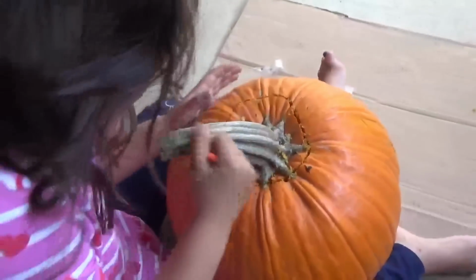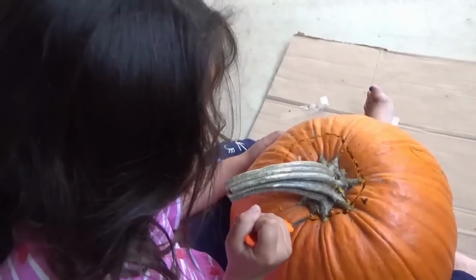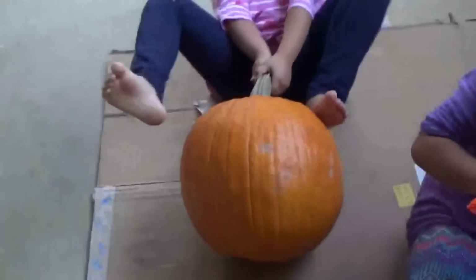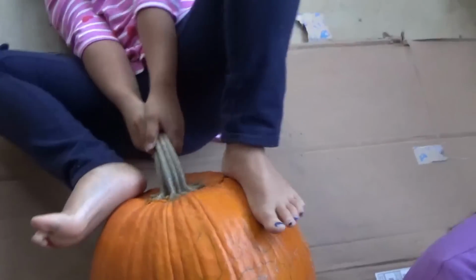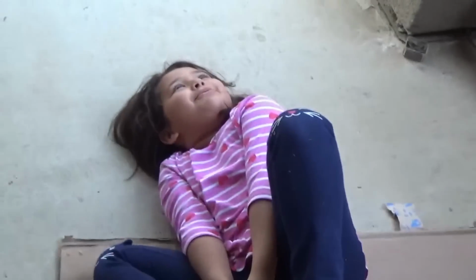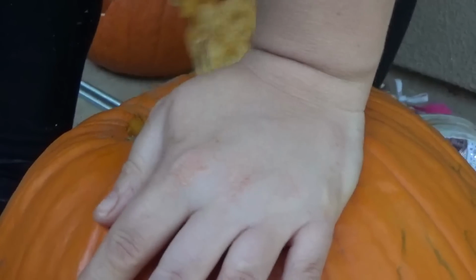Check out how I carve my pumpkins. Hey, what are you doing? I'm so far right now, just doing the same as I want to. Oh, Lily's cutting around. Is it hard? Yeah, it's really hard. Lily, what are you doing? I tried to open it for you. Hey, did you cut it right? Yes. Oh my God. Okay, here. Good.